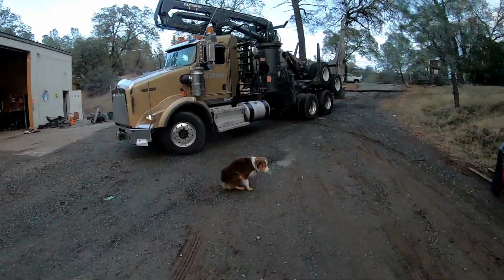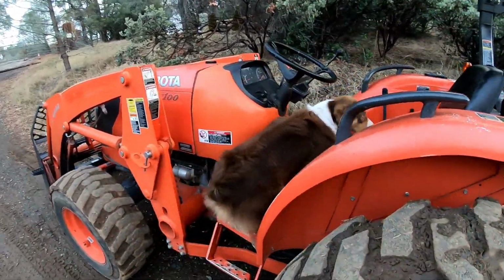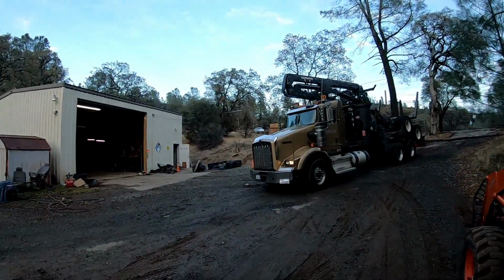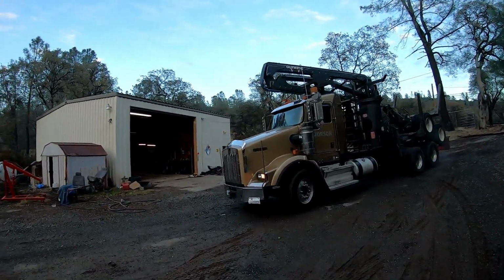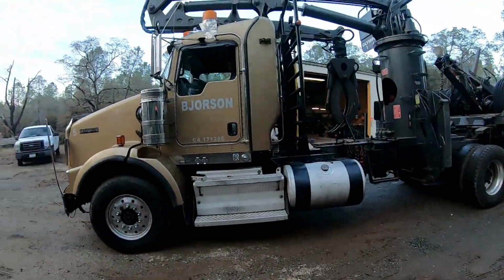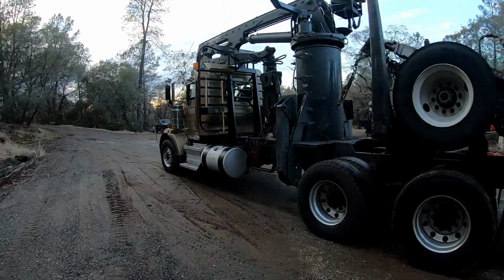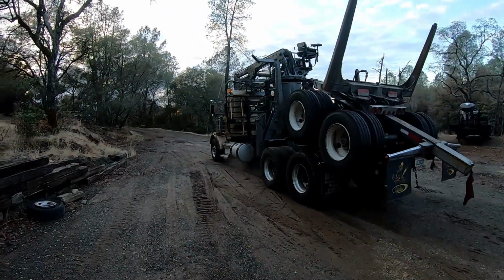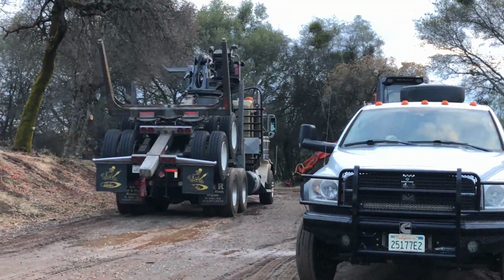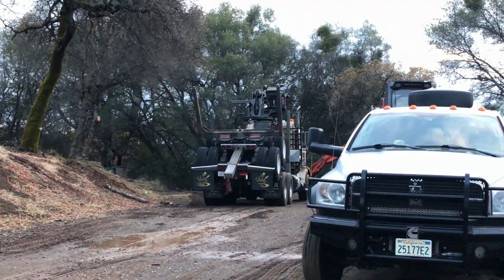Come here, Boone. Come on. Get up on the tractor. Get up here. Good boy. So she's out and about. Look at that. He's gonna run my truck over. Hang on. She gone.